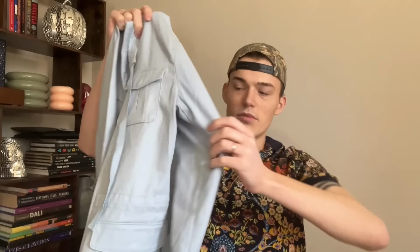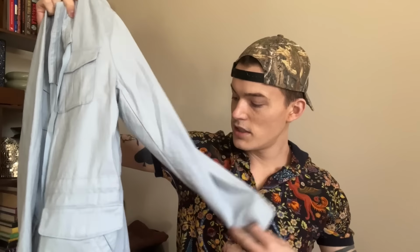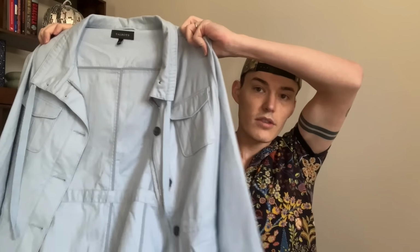Here's another good lightweight spring jacket. It's Talbots, size medium. It's this really cute, really light blue. I don't know if it's gonna come up right in the camera, but this thing is in such good condition. It's a really, really soft cotton. It has these kind of trendy wide drawstrings to it. I think that this is a good contender for a spring jacket.